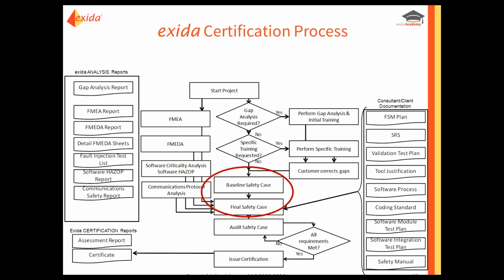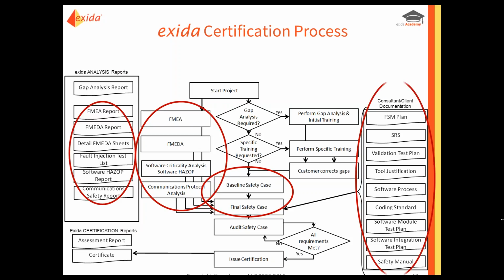So now we're going to go further in the exida certification process and look at the baseline safety case and the final safety case and what those are and what they mean, along with the random failures and how we achieve your random failure rate with an FMEDA and what reports are associated with those.